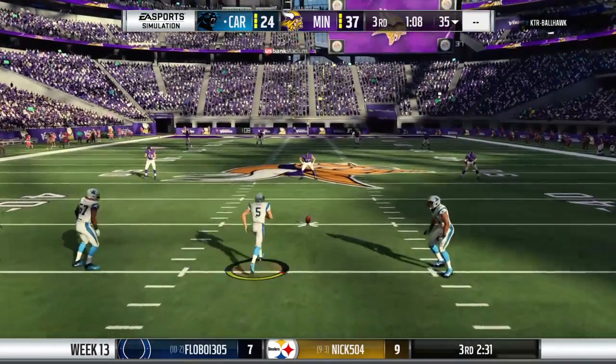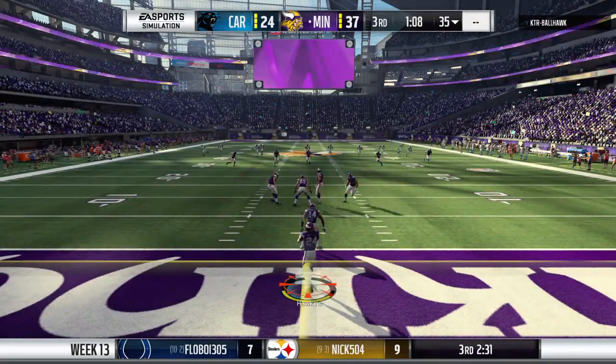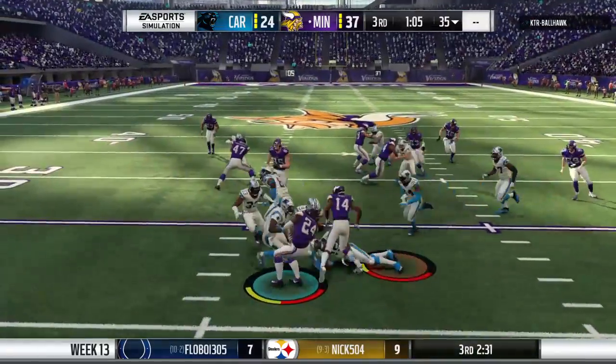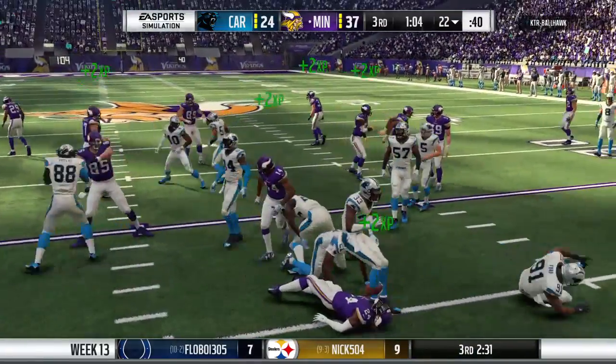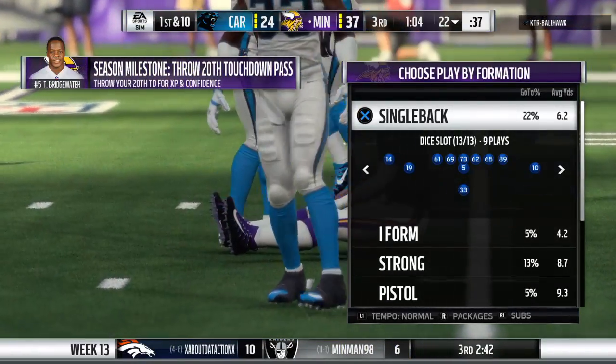Santos out now. He'll kick it away. This fielded a few yards into the end zone. And he'll get it up past the 20 to the 22-yard line. And now out comes Minnesota.